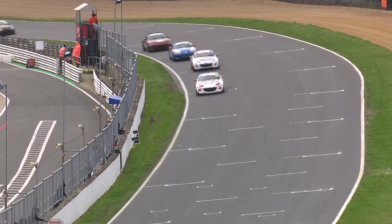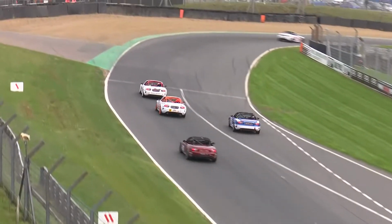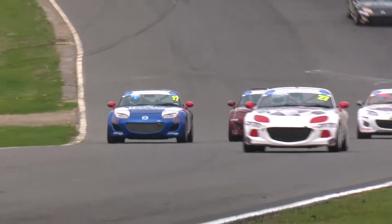Clearways along the start-finish straight, and these first 4 cars in this group now being led by Jim Hart, the 27 car, starting now to pull away ever so slightly. Brakes, and Russ Lyndsay has a big dive up the inside. That was a nice move. I didn't think he was close enough to Dale Crowsley to go through, but he has gone through, and that opens the door for Chris Webster to follow him.